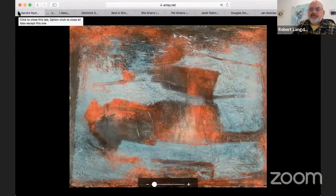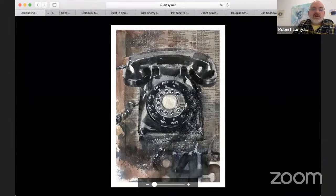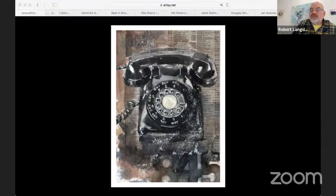Okay, Jacqueline Oster. This is called Rotary. It's watercolor and collage. Jacqueline lives in West Hurley. This is 12 by 9. The work is part of her vintage series.